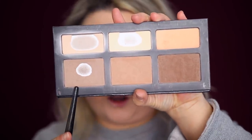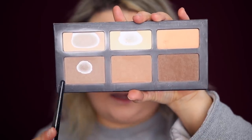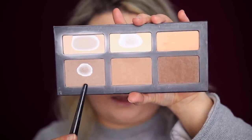All right, and this is the base difference. So I'm gonna show you this side here, versus this side here. This is the palette that I used to use for contour. This right here is the Kat Von D Shade and Light palette. And as you can see, I used to use the shit out of the shade right here. I started finding that it was pulling pink on me, so I quit using it. And then now we quit using Kat Von D for more than one reason.